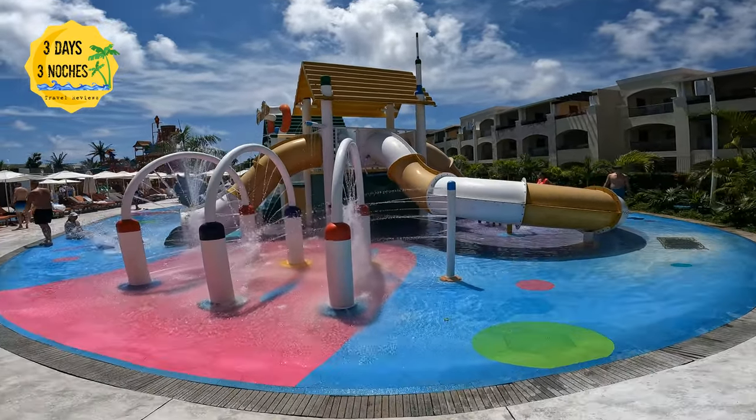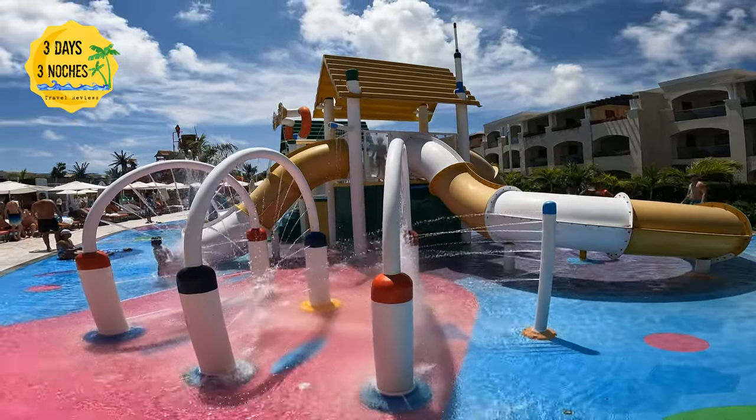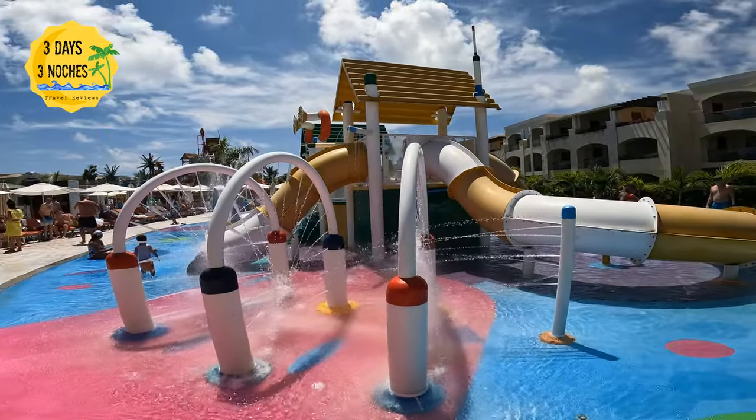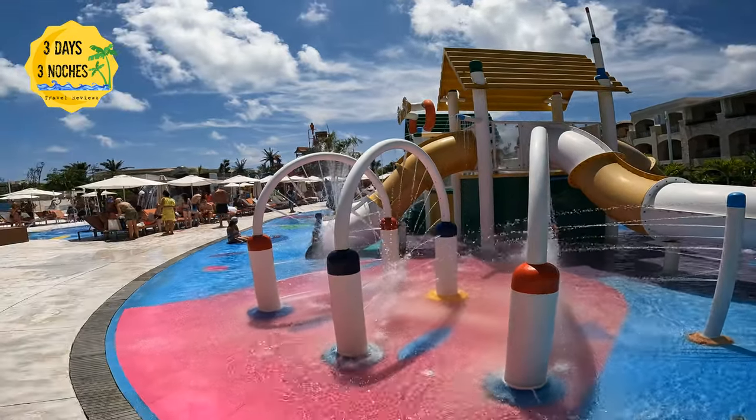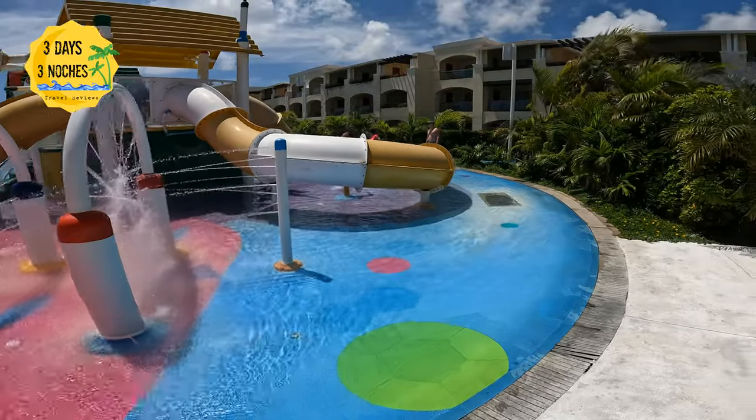So off to the right here is the smaller splash area for toddlers. They have a lot of different slides and water features. It's small enough where you can keep track of your child, but large enough to keep them entertained.